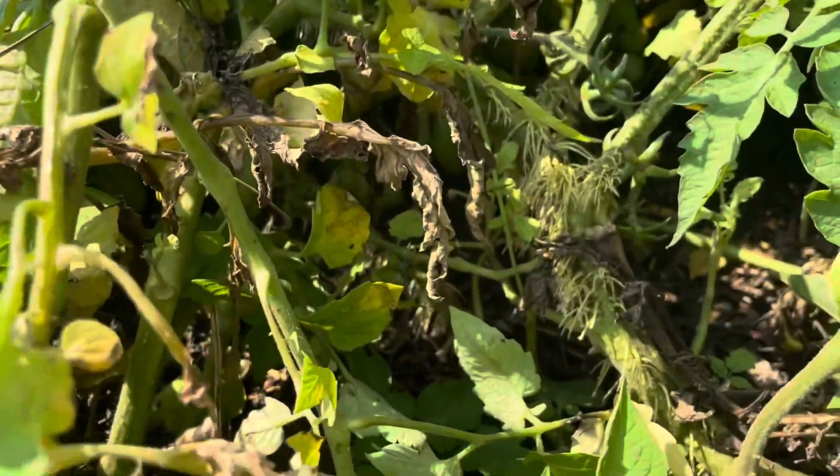Let me show you the root structure. I had no idea until probably just 3 or 4 years ago, maybe longer, I really don't even know. When I first started gardening, I had no idea that by nature, tomatoes would grow along the ground. So this is a perfect spot to show you.